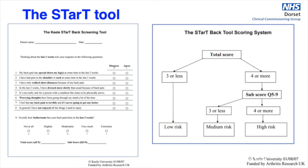The template will immediately direct you to a physiotherapy referral form if they fall into the medium or high risk category. This will self-populate all the patient data as well as the Start Back screening data and allow an area for further explanation of the patient's pain. These patients will be seen very quickly by a specialist physiotherapist, and we're anticipating that they will be assessed within 2 weeks.